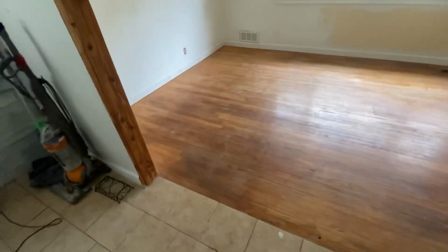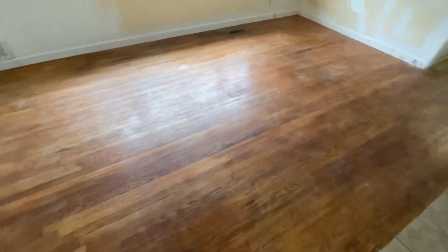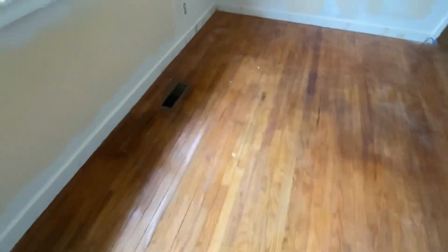All right, guys, so we just got to the job. You can see the floors are in pretty rough condition. We've got a few spots that we're actually gonna fill, a few holes. I believe there's another one here. So we're gonna get those filled for them. Bring some life back into these hardwood floors.